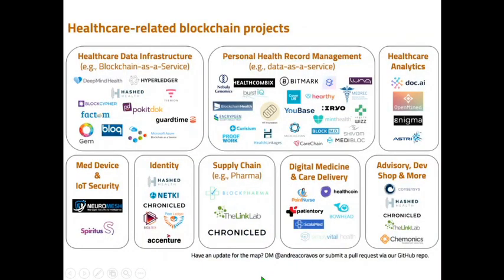There's quite a few of these companies out there, and this is a nice map from the website. I think it was on a GitHub repo. And a few of these I'm going to go over now and talk about in the last few minutes that I have here. One is an interesting one called Neuromesh.